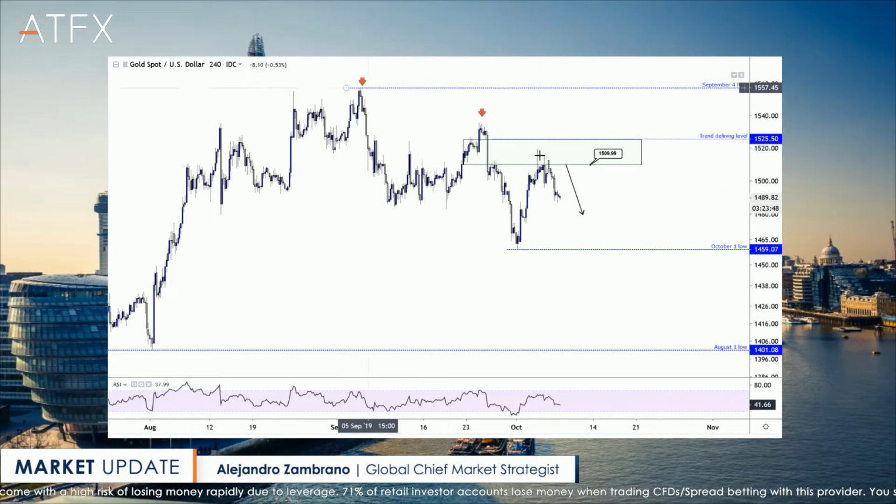At one point, it looks like this is the next major high, or next important high. And I think if we take this out, we'll probably resume the uptrend.